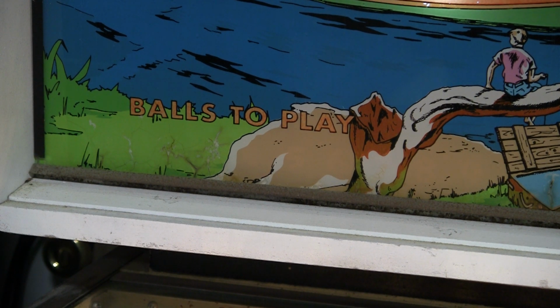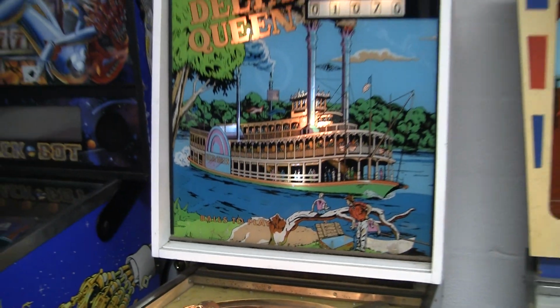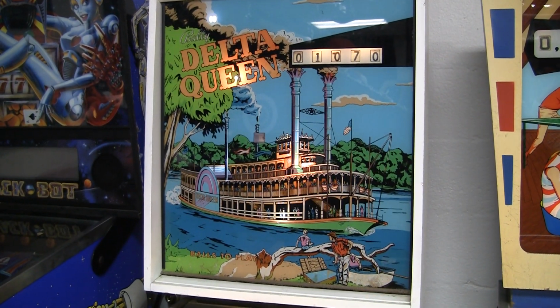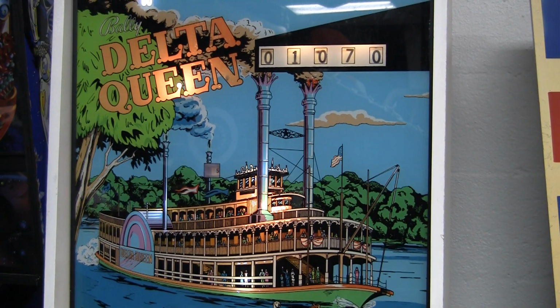Anyway, today's feature is on Add-A-Balls. And I'm going to use this game as an example. This is a 1974 Bally Delta Queen pinball machine. And what is an Add-A-Ball?